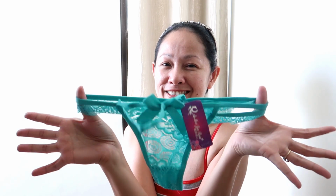G-strings, you guys. Look at that. Very, very sexy, you guys. Just like I said in my previous video, I'm gonna throw in some colors from now on. So let's make this channel a little bit more colorful, right? Not just whites and blacks, but also colorful lingerie, right? So like this one. Diva turquoise.